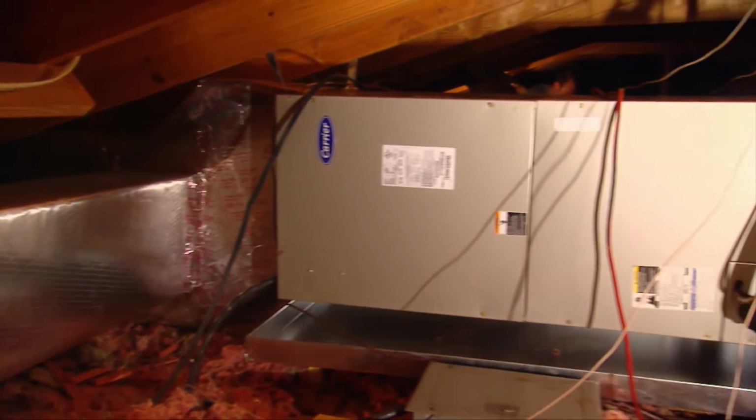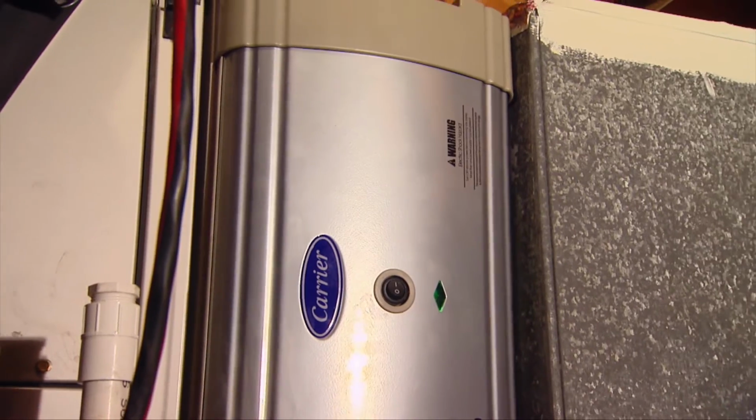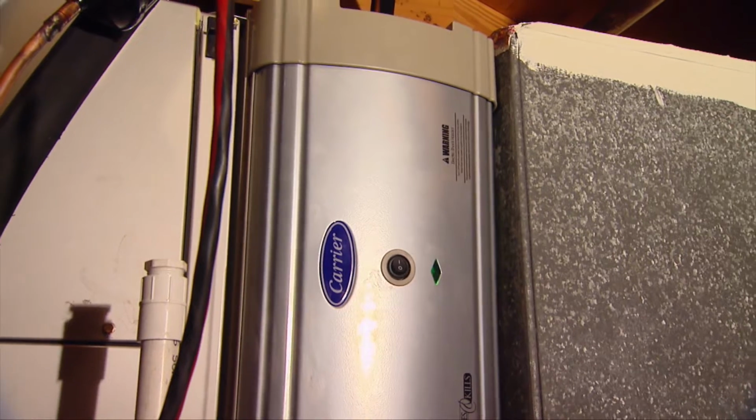The Infinity Touch Control does measure humidity indoors and adjusts its setting by changing the speed of the indoor blower. We've got a variable speed blower in this system, and it'll use that to try and adjust the humidity to be ideal for the homeowner.